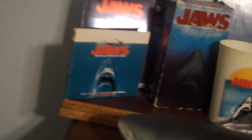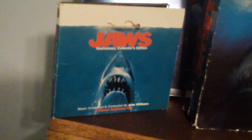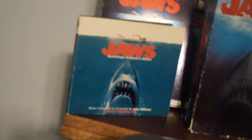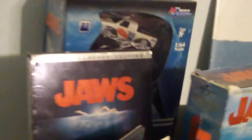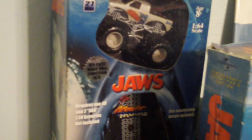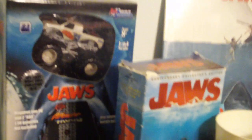Okay, to start off, here's my Jaws Anniversary Collector's Edition CD. Really good condition. This is my first Jaws item. And then I have over here the 30th Anniversary Edition Jaws DVD. Not very good condition. I definitely wore this out to bits. Alright, and then I have the Jaws Monster Truck from RC Muscle Machines, unopened.